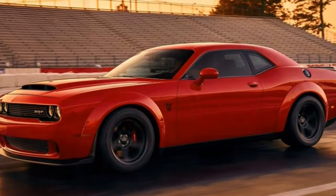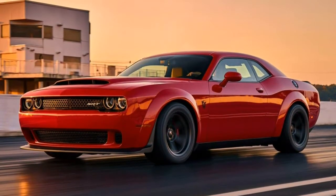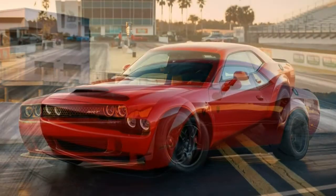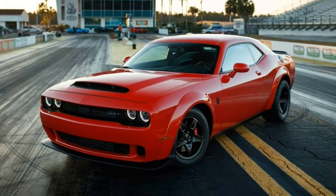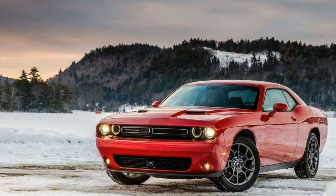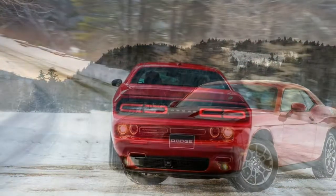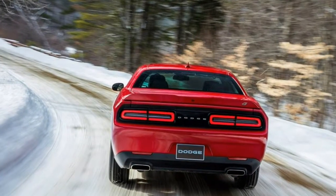Drivability. The Challenger's responsive steering helps maneuverability, though the car just feels big, especially on narrow roads and tight corners. The gas and brake pedals are responsive and easily modulated. The 8-speed automatic also shifts quickly and maintains gears well on grades.